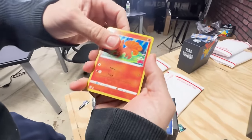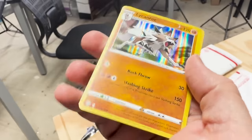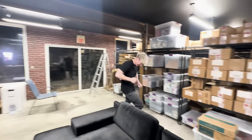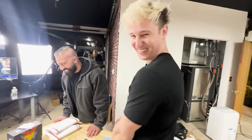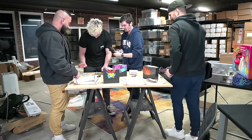Oh my gosh, dude. Oh, give me another Lycanroc, baby. It's bad, dude. I remember opening this set up. It's so brutal, going down. Oh my, yeah, another Lycanroc. Called it, baby. Woo! Called it. Love it. All right, I'm up next. Last four packs of all these guys.